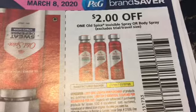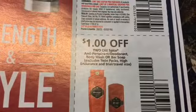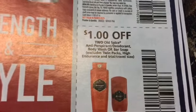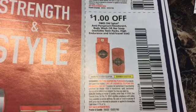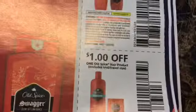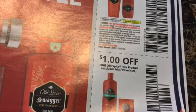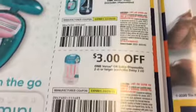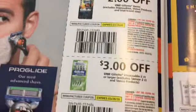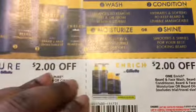Invisible spray, it'll be free with that coupon if you still have some more Old Spice in your Dollar Tree. $1 off 2 body washes if you all still got any more Old Spice body wash. I haven't seen it in a while, but it'll be 50 cents per body wash with that one. And $1 off the hair products, I think it's like 3 items in 1 container. It'll be free with that coupon if you all still have that. No razors. This is new products.